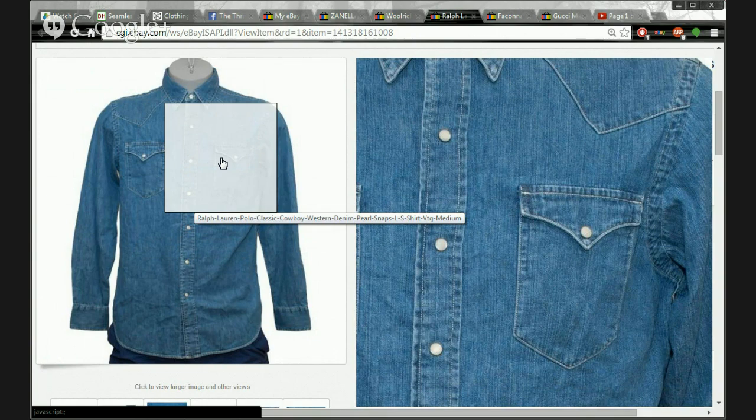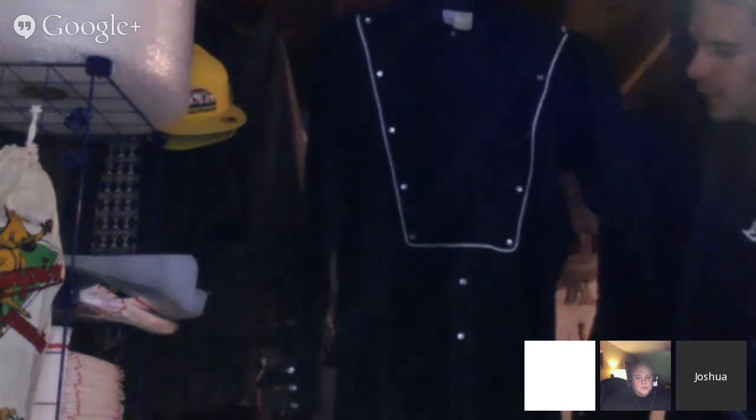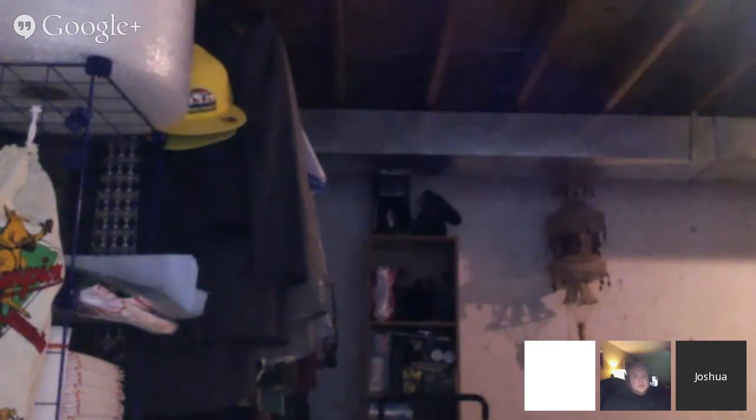I did, yeah. I'm going to show you that one. I haven't listed it yet. But it's really unique looking here. Oh, yeah. That's like the bib. Yeah, so this whole thing right here buttons on and unbuttons. It's really cool. That is sick, dude. I like that one. I sold my Rock Mount within, I think, 15 minutes for $50 or $80. Yeah, I need to list it. I'll probably list this.